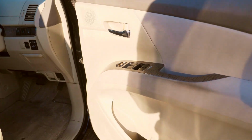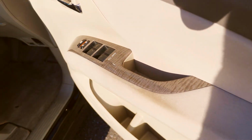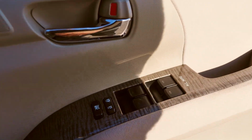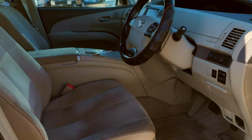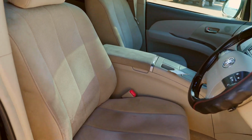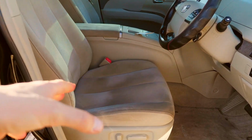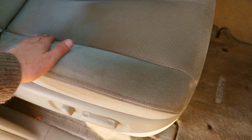Into the front here. Now, I'm big into this pattern. I think it's really nice. It's semi-reflective, silverish, and has a nice look to it in real life. I don't know how well it comes off on camera. Of course, power windows. Every car in Japan seems to have those. Seats here, good condition. Beige actually is a good interior color. It can hide a lot of the regular kind of dirt that you'll see from kids. Of course, not barbecue sauce, but it's better than I thought it would be.